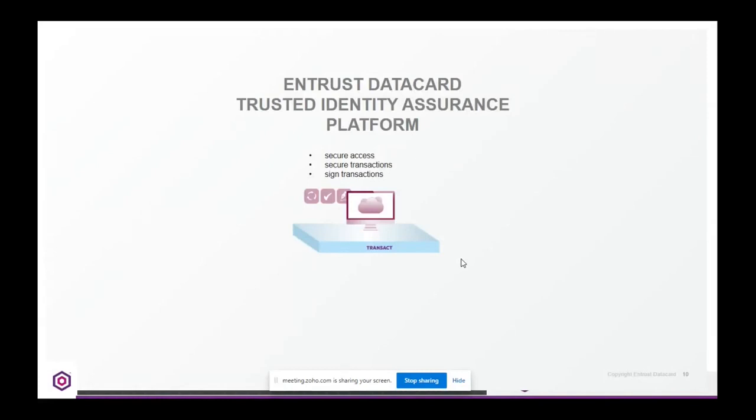Let's quickly talk about what exactly the Entrust Datacard trusted identity assurance platform provides you. Of course, we help you secure access, because we're talking about the authentication mechanism here. We also help you secure transactions. And of course, we also sign the transactions.